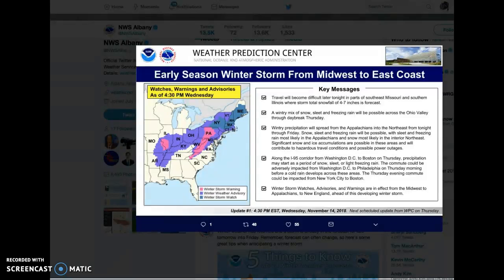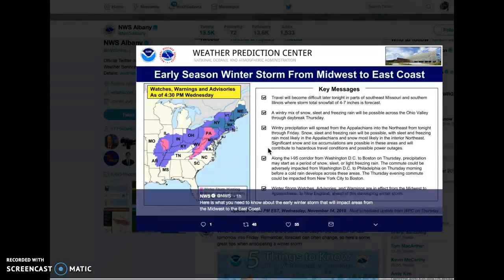Here are the current watches and warnings. This is from the Weather Prediction Center. Now, winter storm watches are the areas in the darker shade of blue, and you can see where all the watches are. They are for interior New York State, New Hampshire, parts of Vermont, much of Maine, and you have winter storm warnings for central Pennsylvania, very near the Pittsburgh area, but it looks like it's a little bit further east over the mountains. And then winter weather advisories are in the lighter shade of blue, and that's for the immediate tri-state area, excluding the coast.